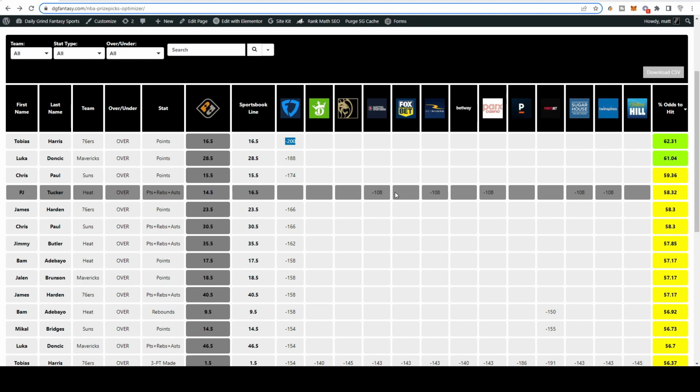The optimizer, however, calculates automatically what the percent chance would be at a slightly lower line of 14.5. This is done using an advanced rise over run formula while using the data we have for 16.5. So as you can see here, we make the calculations as easy as possible for you to identify the percent chance to hit over the Prizepicks line or under the Prizepicks line.